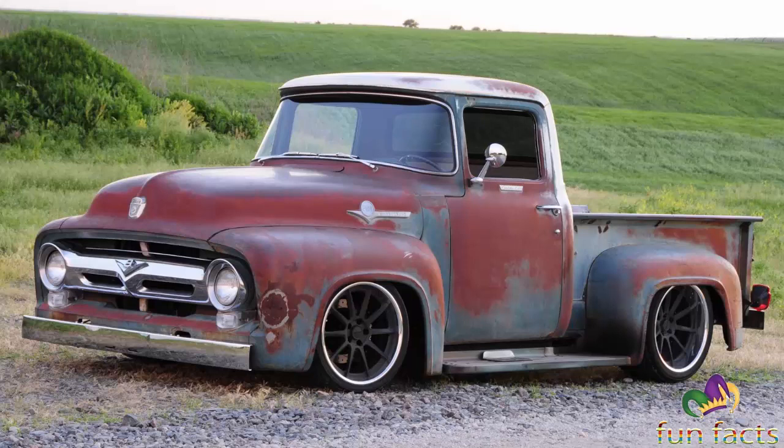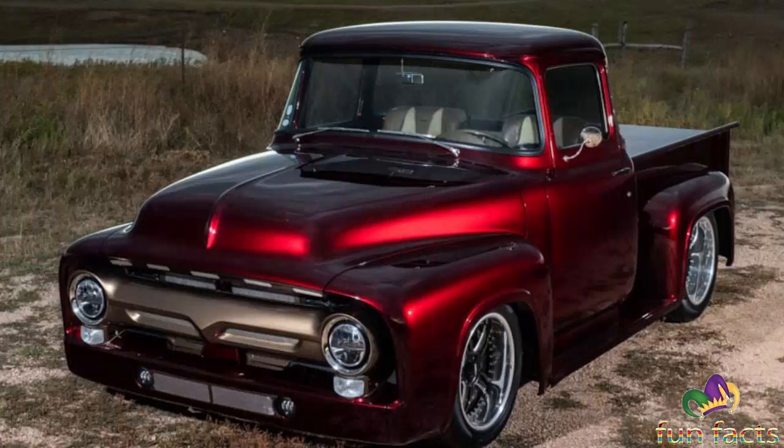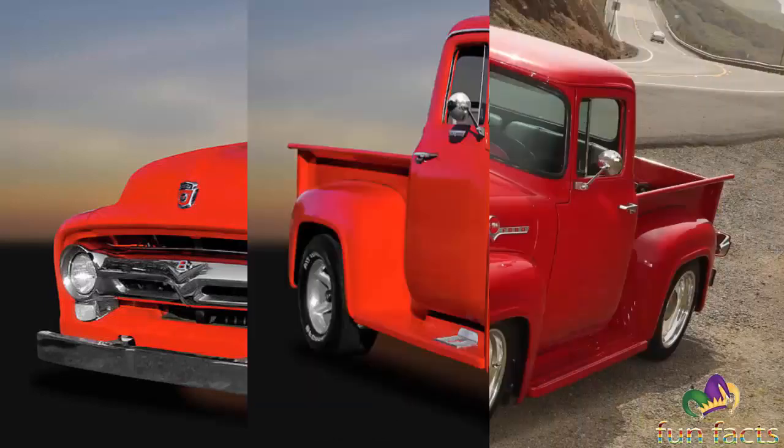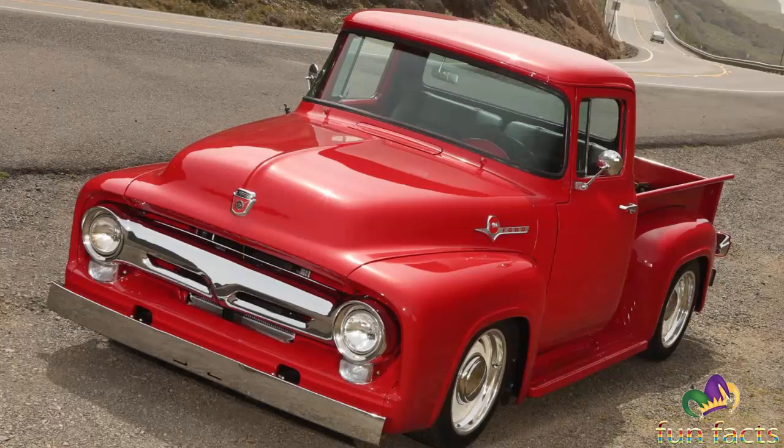The second generation F-Series was produced by Ford at 11 facilities across the United States. Ford Canada marketed the model line under both the F-Series and the Mercury M-Series nameplates. Ford of Brazil inaugurated local production with the model line, producing it from 1957 through 1962.